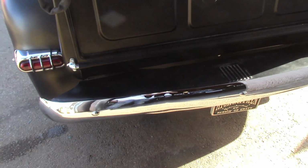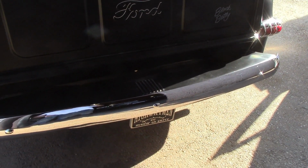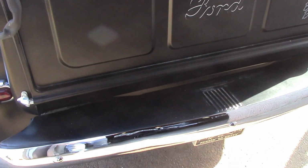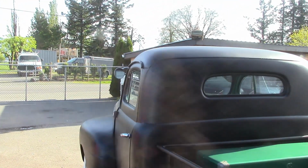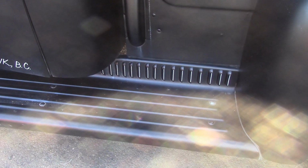It's got a 39 Plymouth bumper on the back and a splash pan that I put in. This is the first vehicle I chopped. It's chopped 3.5 inches. I put louvers on the running boards down in there.